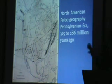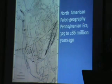Now the area would be very similar if you were going to think about the Mississippi Delta and the coastal plains of southern United States and the Texas, Louisiana, Mississippi coast. That's what you would be looking at as far as environment goes of the deposition of those materials.